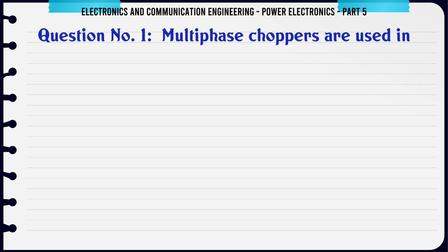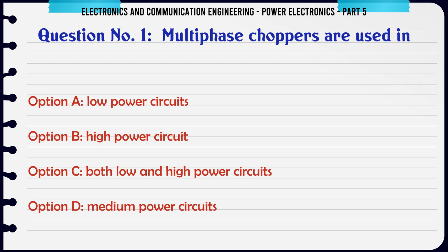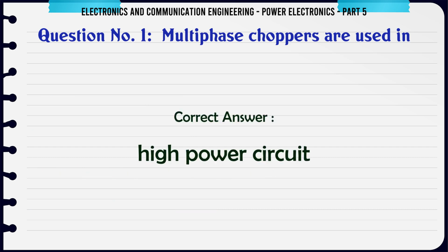Multiphase choppers are used in: A. Low power circuits, B. High power circuit, C. Both low and high power circuits, D. Medium power circuits. The correct answer is high power circuit.